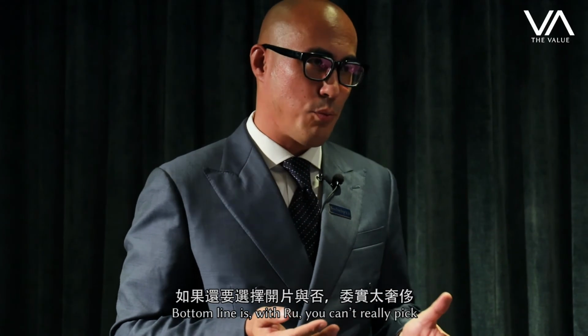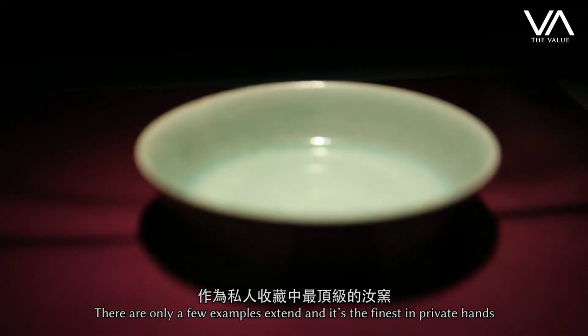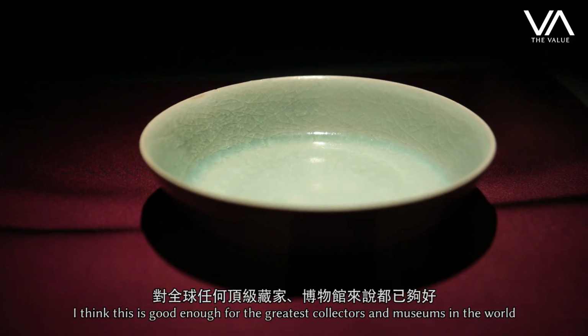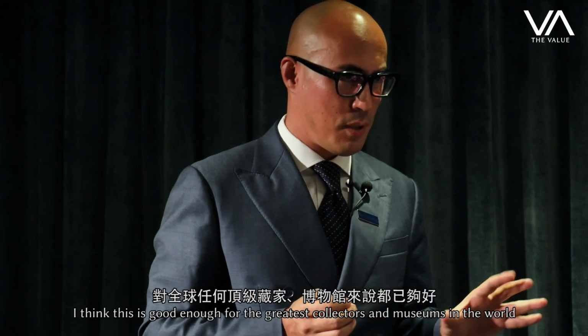Now, bottom line is, with Ru, you can't really pick. There's only a few examples extant, and this is one of them, and it's the finest in private hands. I think this is absolutely good enough for the greatest collectors, greatest museums in the world.